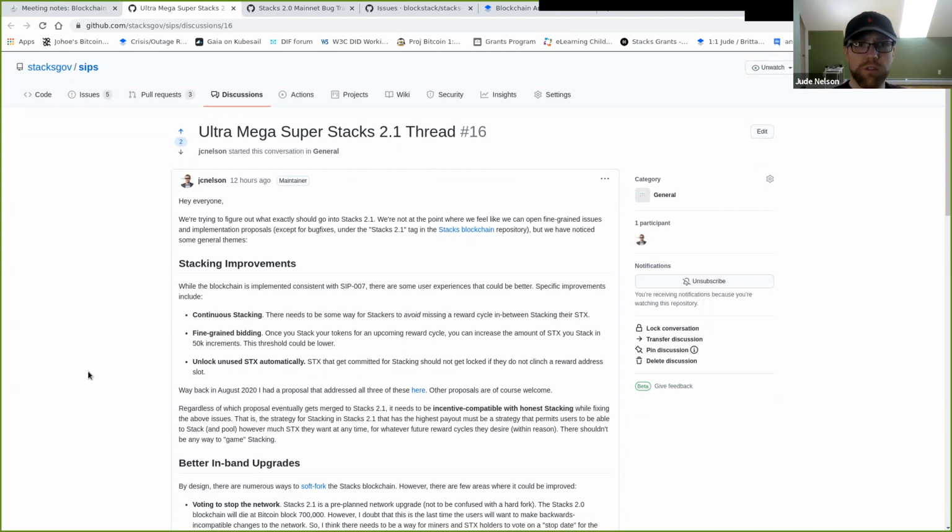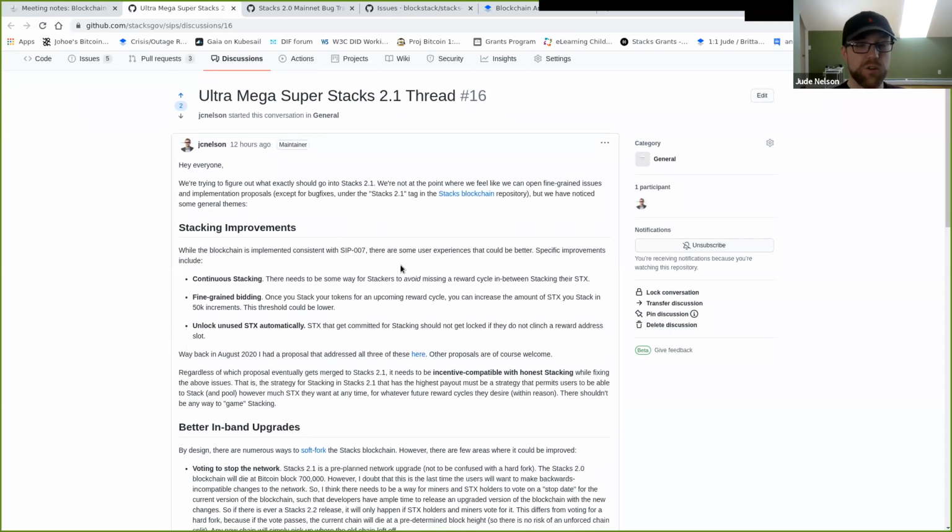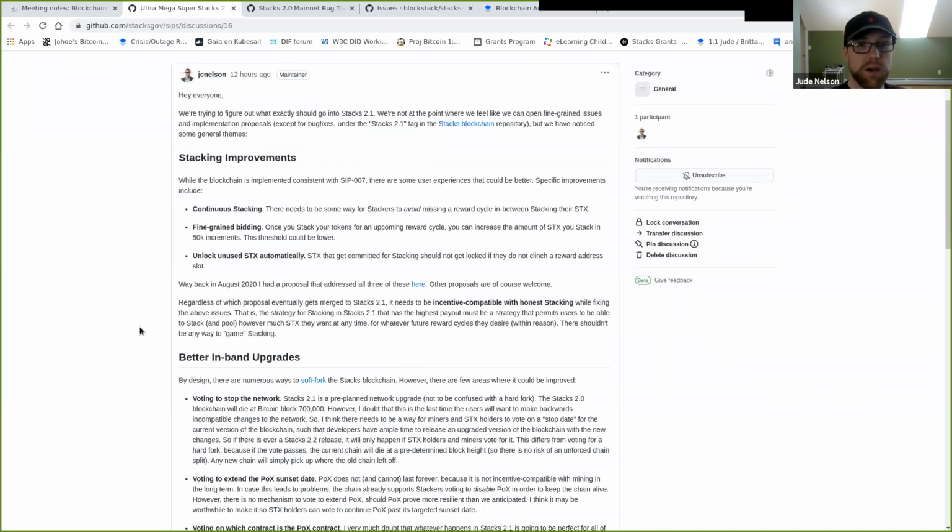There's generally speaking 4 themes, 4 improvements we can do for 2.1. There's obviously the stacking improvements. There's already issues open for them. I think that there's many ways we could solve these. My main concern with getting this fixed is also to make sure that we do so in an incentive compatible way, meaning that whatever solution we have is compatible with honest stacking. So stack whenever you want, however much you want, update your bid whenever you want. As long as you can do all that at any point in time so that miners can't screw with it, or there's no advantage to be had by waiting to the last minute to stack, then I'll be happy with this. There shouldn't be a way to game stacking.